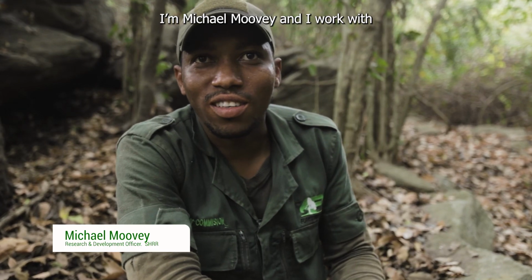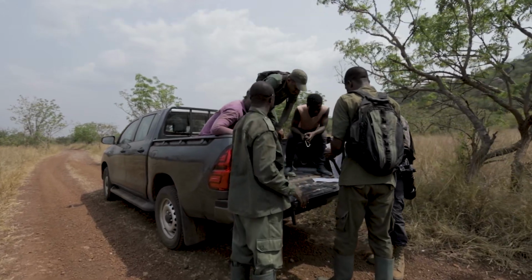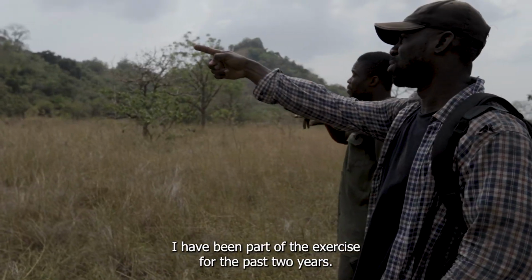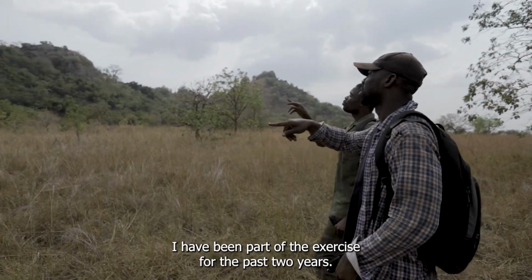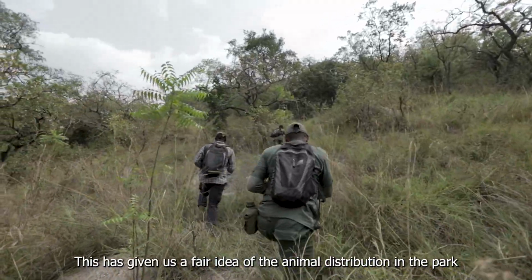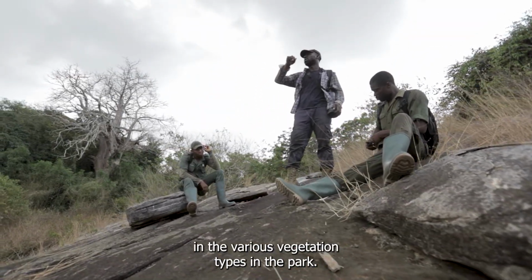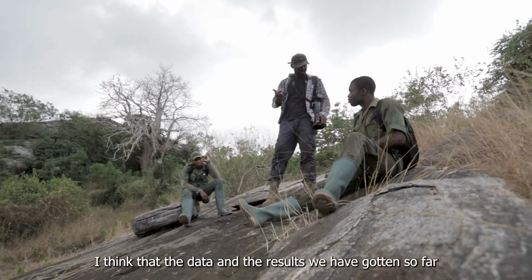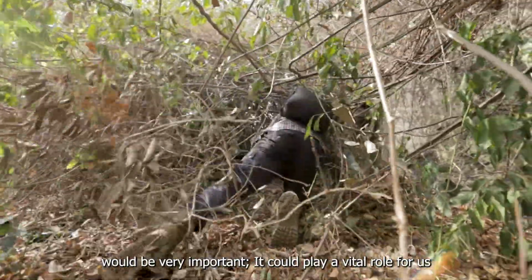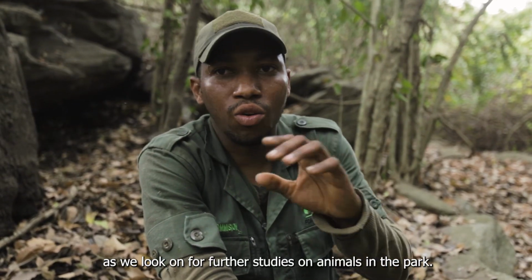I'm Michael Morvey, and I work with the law enforcement unit of the Shire Hills Resource Reserve, specifically as the Research and Development Officer. I have been part of the exercise for the past 2 years. This has given us a fair idea of animal distribution in the park, where we could find certain animals in the various vegetation types in the park. I think the results that we have gotten so far will play a vital role for us as we look on for further studies on animals in the park.